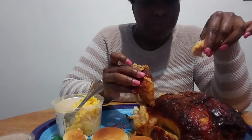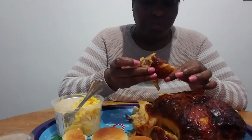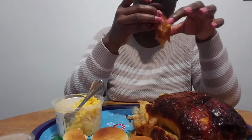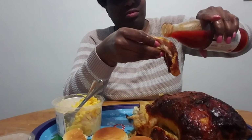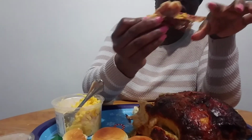So, this is just your chicken is good. Yeah, I'm not going to eat all this. I'm going to eat some of it. That is so good. Love me some rotisserie chicken. You guys want some? Look at that skin. Look at that meat. It's all in there.